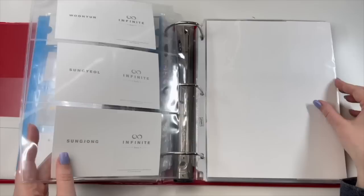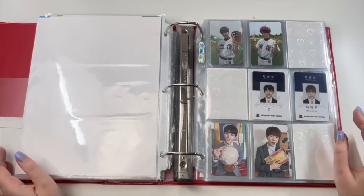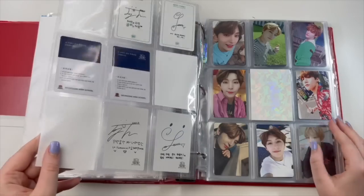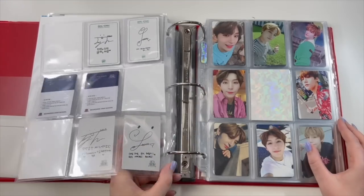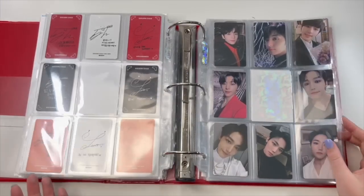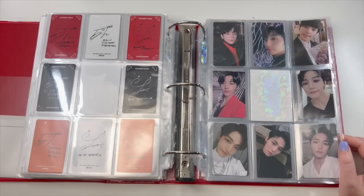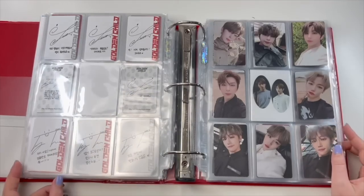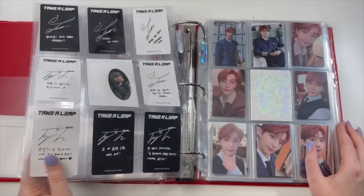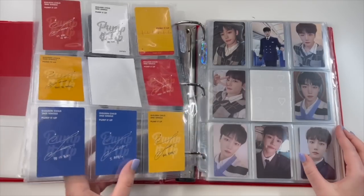him. The second half of this binder is my Golden Child collection, which you're probably like, Carolyn, what happened with you and Golden Child? Well, I'll tell you, I was overwhelmed with all the photo cards that they have, and I just kind of stopped collecting them. I still love them so much, and I know that they were here for tour recently, and I couldn't go to their tour. I really wanted to see them in concert, but I just couldn't make the date work, and I really did try though, because I love Golden Child.